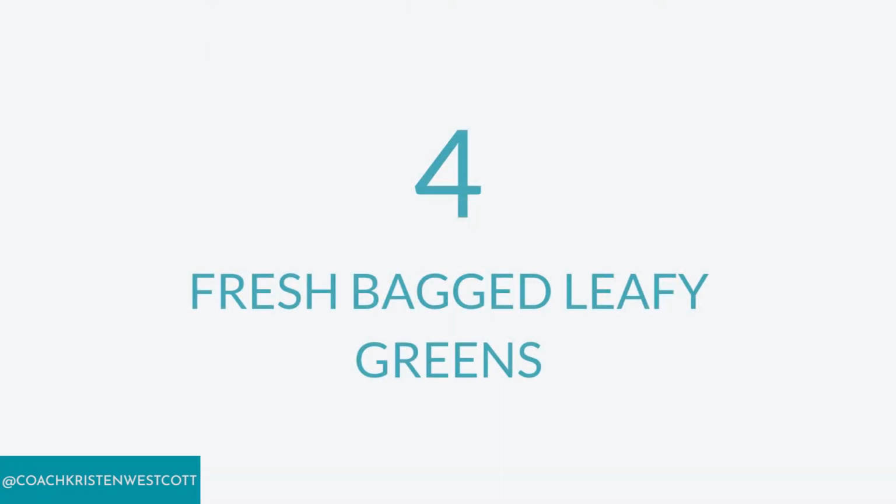You can use bagged leafy greens to make salads, or you can blend them into smoothies. You can cook them up with eggs, pop them into soups. So many new Instant Pot recipes I'm trying out now that call for some of these leafy greens and so much more. One of the things I like to do is I will blend them ahead of time.